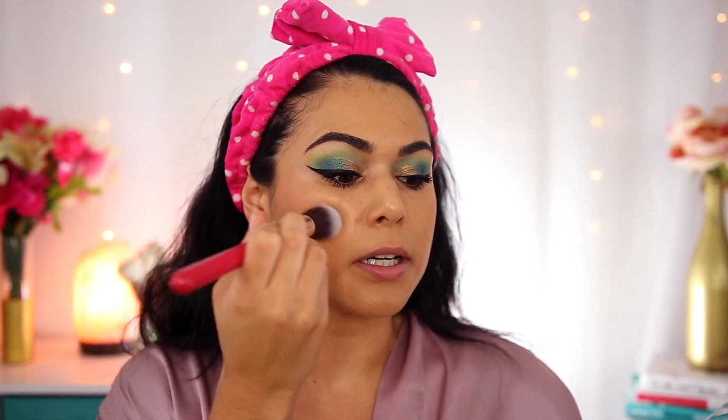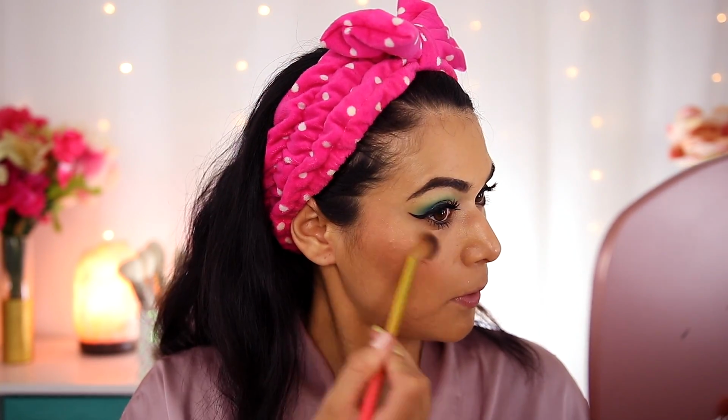Okay, this blush looks like a nice little apricot moment. Ooh, I like that a lot, actually. Yeah, that's a nice warm apricot, pretty subtle. This is a really nice everyday blush. Now there is a highlight in here too. It is rather pink.